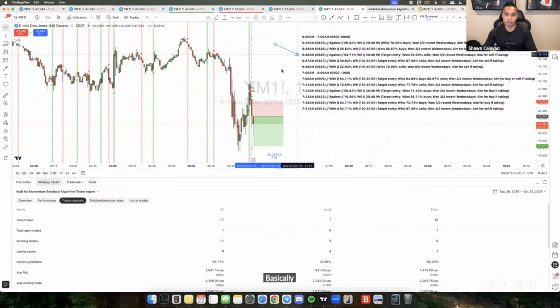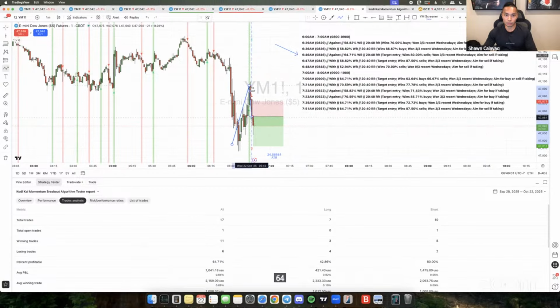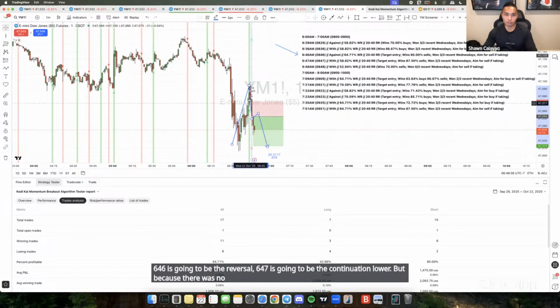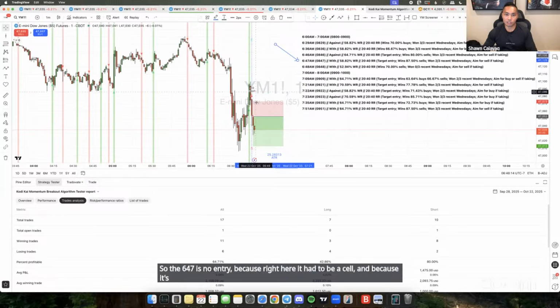Basically, this is it. We identify this is exactly what I just told you was going to happen, right? I said price can push up. 646 is going to be the reversal. 647 is going to be the continuation lower. But because there was no sell signal, there is no continuation. There's just one entry here. So the 647 is no entry because right here it had to be a sell. And because it's with momentum, it's actually a buy. So it's fading this trade. It's going opposite. So we got this trade running right here.